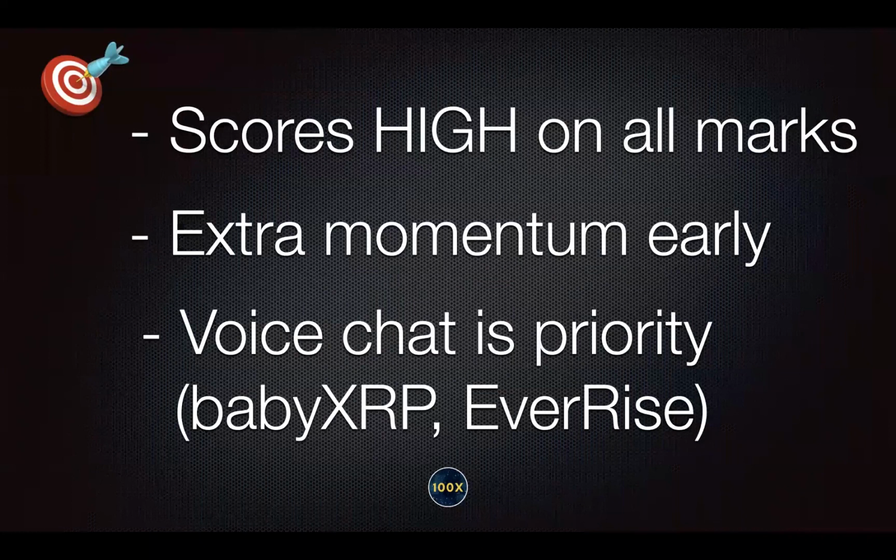Everrise's Telegram group, Mini Doge's Telegram group, tens of thousands of people were in it leading up to the pre-sale. In both cases, they had multiple hundreds of people on their voice chat. One of them, I can't remember which one, was over 1,000 people. It might have been both of them, over 1,000 people in their voice chat. Extremely high numbers in their voice chat before the pre-launch. Major indicator this is something that's going to go boom.